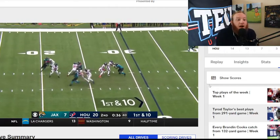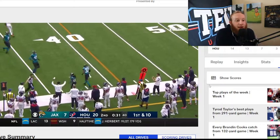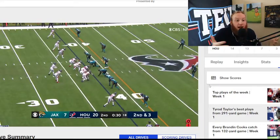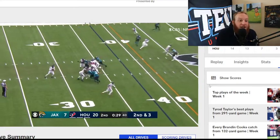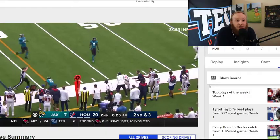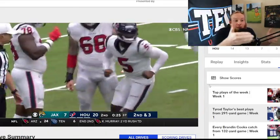20 points so far in the first half, 36 seconds left to go. Tyrod Taylor working that right sideline. Is he going to put himself into field goal position before halftime? Let's take a look. 30 seconds left, 2nd and 3 from his own 40-yard line. Another dink and dunk on the right sideline, getting out of bounds, controlling the clock. Truly knows what he's doing right here.